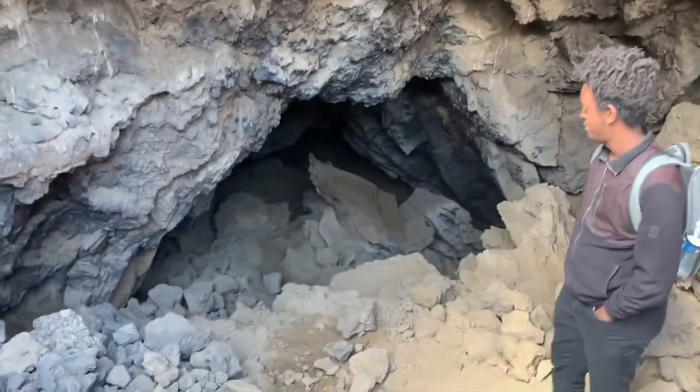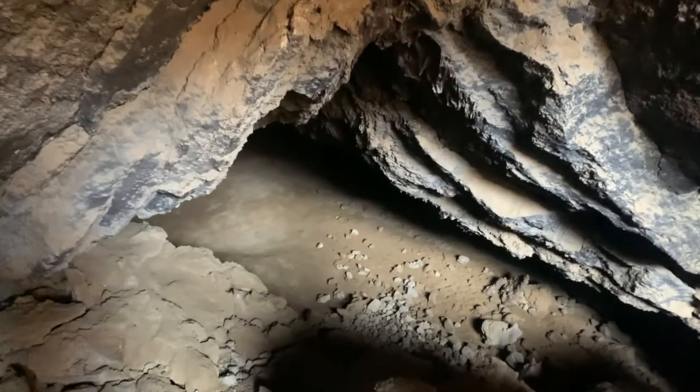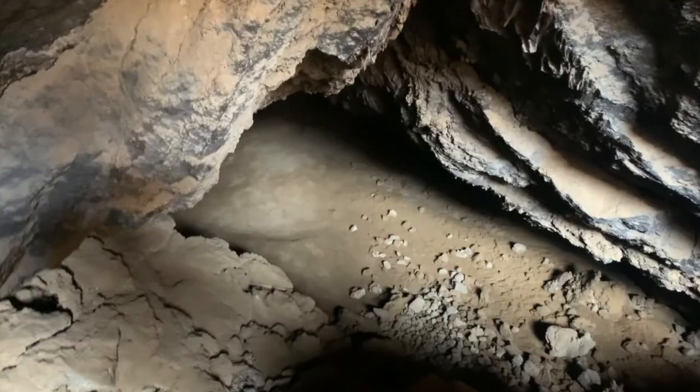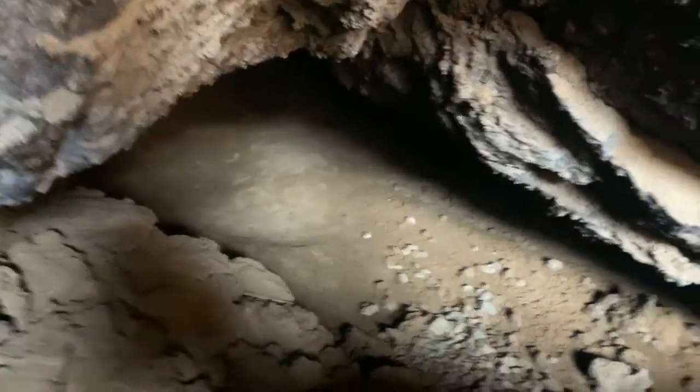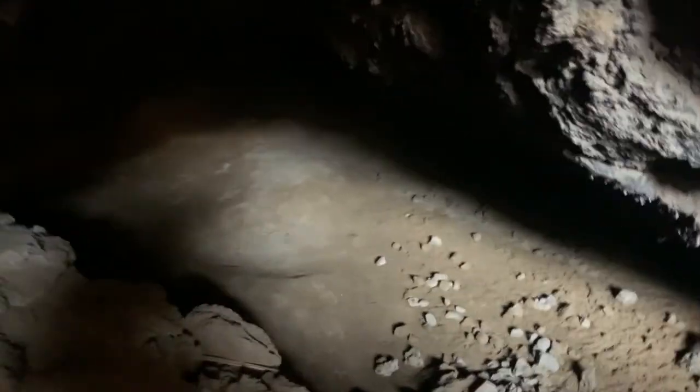Let's go. All right, guys, so I'll give you a little bit of history. Lava tubes like this are where magma travels in underground rivers, especially in basaltic or mafic volcanoes, which is the type of lava here at the cinder cone. So it gets dark down here. We're gonna have to get some gear on.